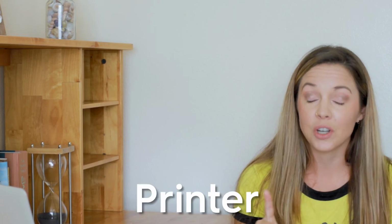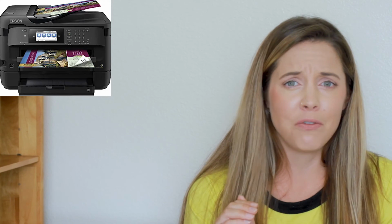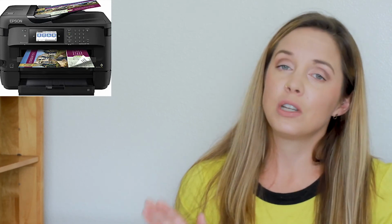Number one is a printer. Oh my goodness, we use the printer/copier all the time. Especially if you're copying worksheets or coloring books, anything like that, a printer is vital. So printer, paper, ink, all those things that we use. The Epson Workforce, that's the one we've had, and it's worked really well. We've had it for about 5 years. It's been perfect, no complaints. It's really important for homeschooling, I would say, to have a printer. It's been so helpful.